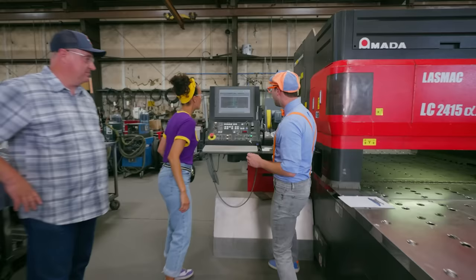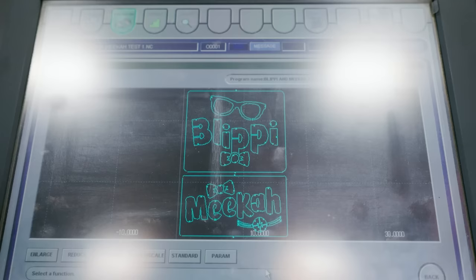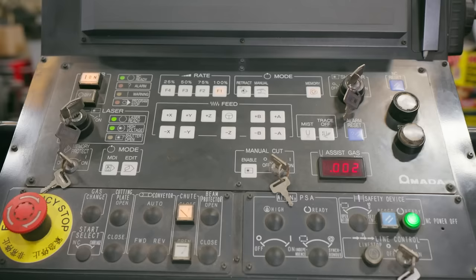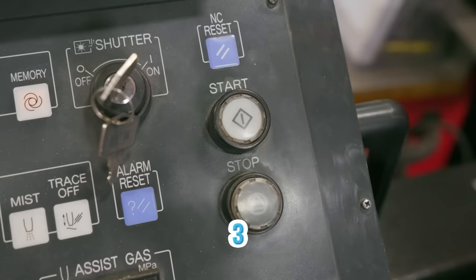Whoa, yeah. Whoa, check it out, Blippi. Oh, yeah, my name, Blippi. Will you spell my name with us? B-L-I-P-P-I. Blippi. Oh, and look, there's my name. Will you spell my name with us? M-E-E-K-A-H, Meekah! Whoa, check it out, so many buttons and knobs and... Yeah, the start button! Will you count down with us? Cool! 3, 2, 1!